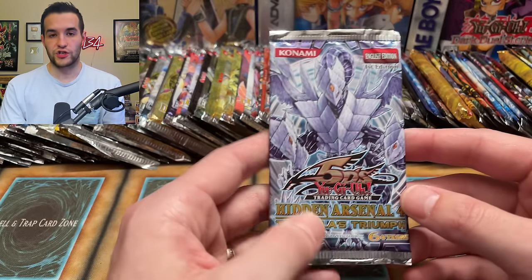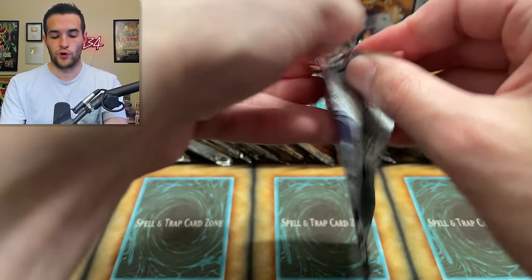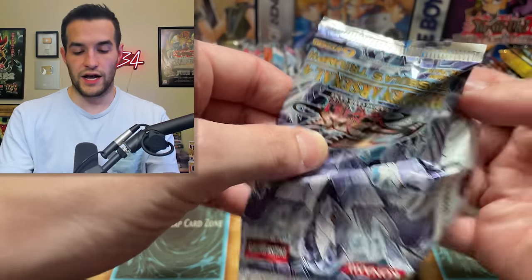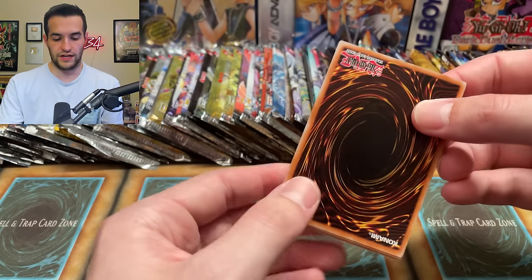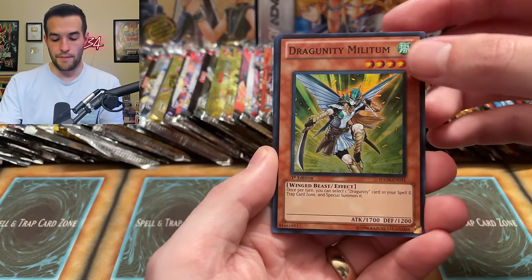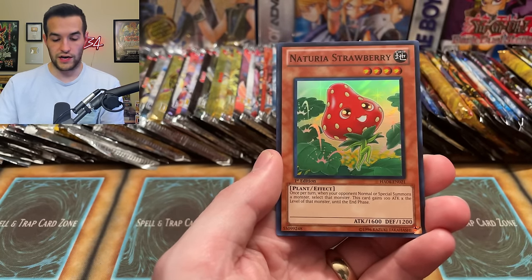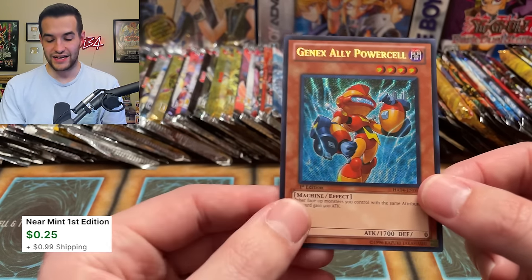Now we can go for the Trishula. Actually, I think there was a card that was more expensive than the Trishula, like a lot more expensive. I don't know if it still is, though. But the Trishula is the most iconic card, I would say, out of here, because obviously it's the cover card and everything. So let's open it up. Let's see what we can get. I don't know if we need to reverse this. Oh, we do, apparently. Is it at the front? It probably is. Let's just play it safe. We have Dragoonity Militum. Fabled Chihuahua. No, I'm just kidding. Not Chihuahua. Brandy Stock. The Naturia Strawberry. Gen X Power Cell. All right. Gen X Ally Power Cell. Okay. I don't think that was the one that was more expensive.